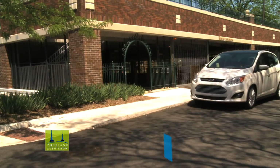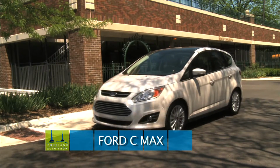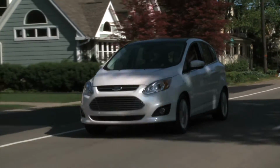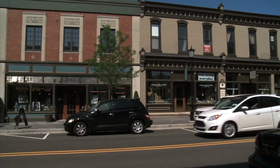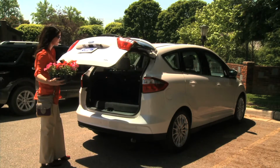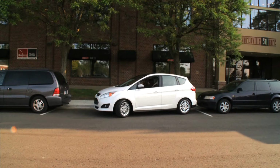Now Ford will be showing off the C-Max at this year's show with seating for 5 and a fuel economy of 42 miles a gallon in the city and 37 miles a gallon on the highway. It's a penny saver. The C-Max is perfect for Northwest living with ample cargo space, a small footprint, and a size that is easy to park in the city.